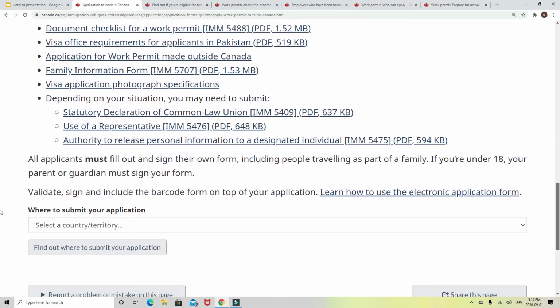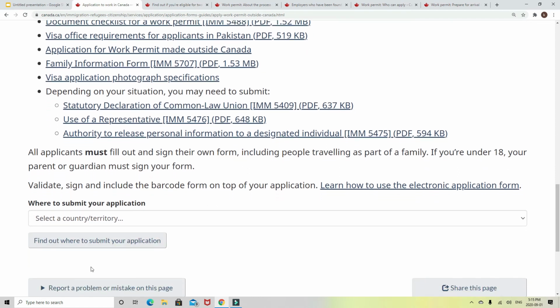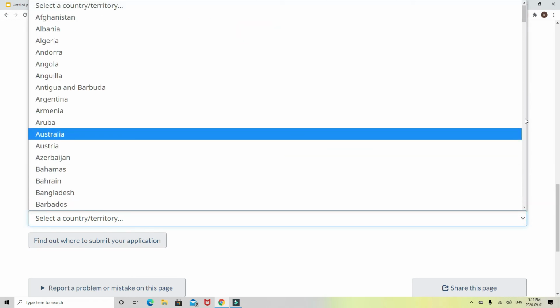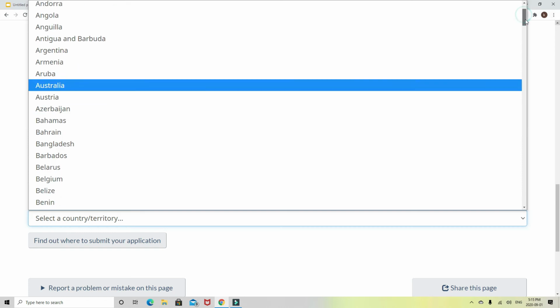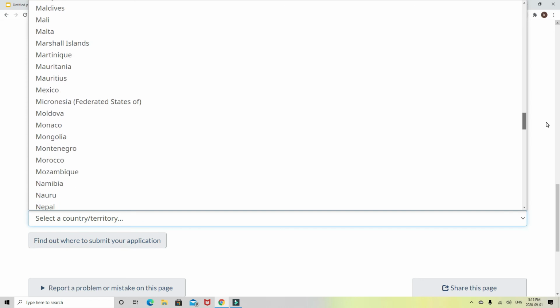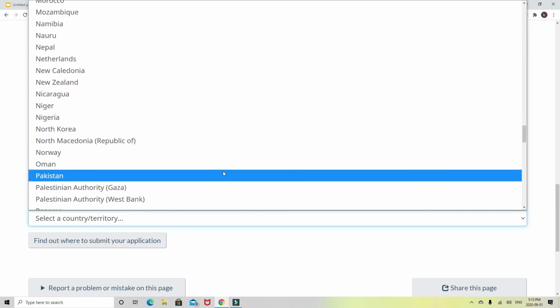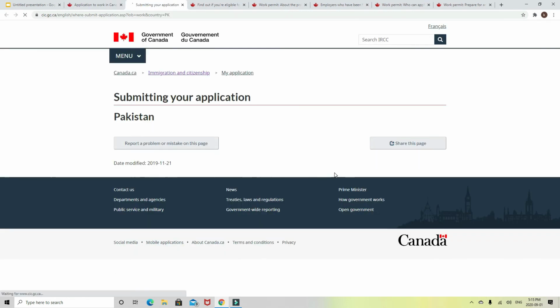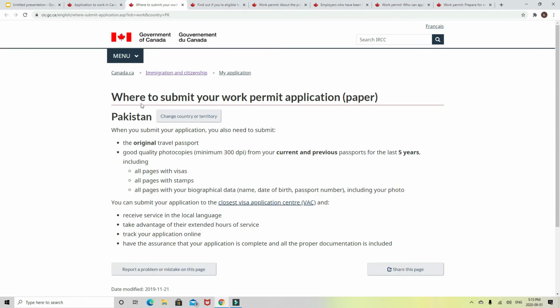So if you have filled out all these forms, then where to submit your application? Suppose you want to submit your application in Pakistan also. You find out where to submit your work permit application, paper-based, in Pakistan.